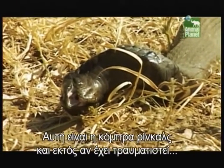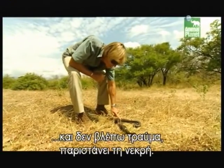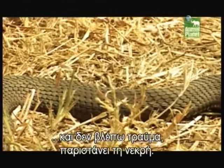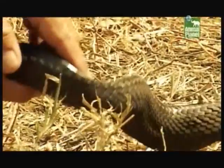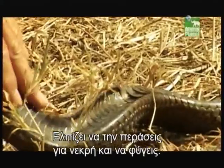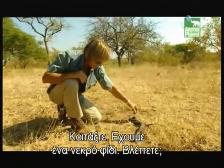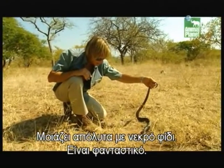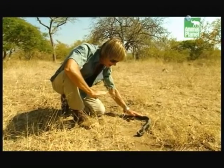That's a ringneck cobra or Rhinkals. And unless he's been injured, which I can't see anyway, he's probably only pretending to be dead. He's very, very clever, this one. He's pretending really well. He's hoping that you'll think he's dead and just go away. Look at this. Oh, we have a dead snake, see? For all intents and purposes, I have a dead snake here. Isn't that fantastic? What a thing.